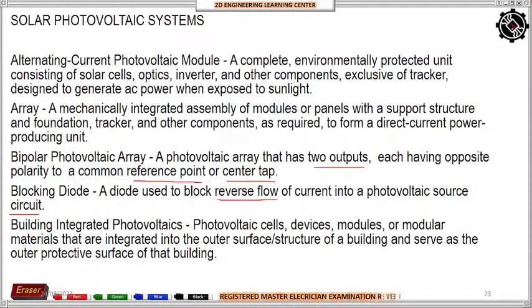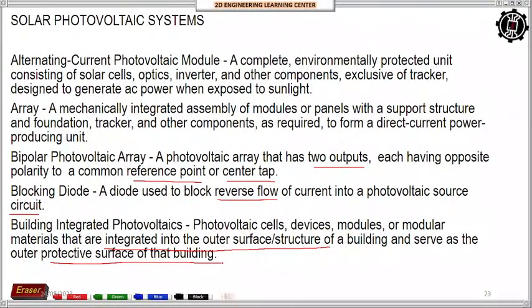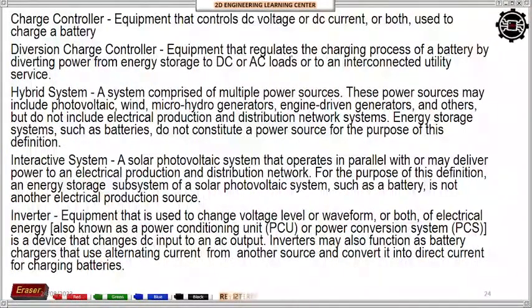Building integrated photovoltaics: photovoltaic cells, devices, modules, or modular materials that are integrated on the outer surface of the building and serve as the outer protective surface of the building. So solar panels can be made part of the wall or part of the roof of the building. We call them building integrated photovoltaics. So, charge controller.